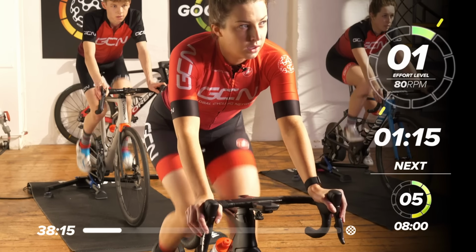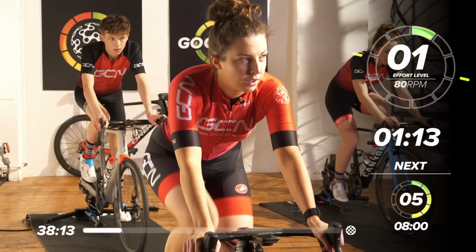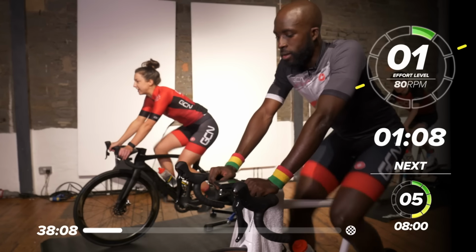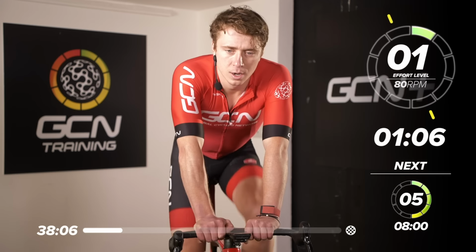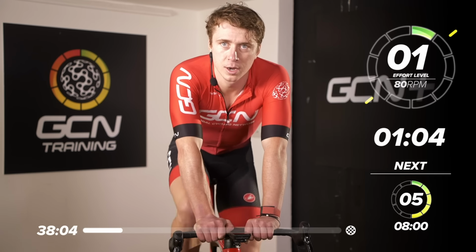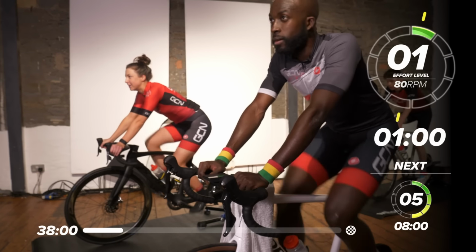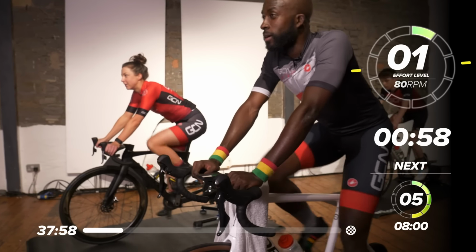Manon, 20 seconds. Can you put into words how important a warm-up is? Very important. I think when you've got big efforts, you want to hit that first effort and get the most out of it. You don't want it to be part of your warm-up. You want to make every effort count. That's 20 seconds, nice one.